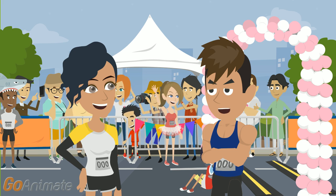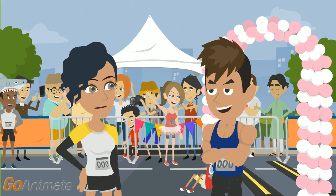To get that amazing time, triathletes need to be in great physical shape. It takes physical stamina and speed to just complete the race. Competing for the best time is a totally different level of fitness.